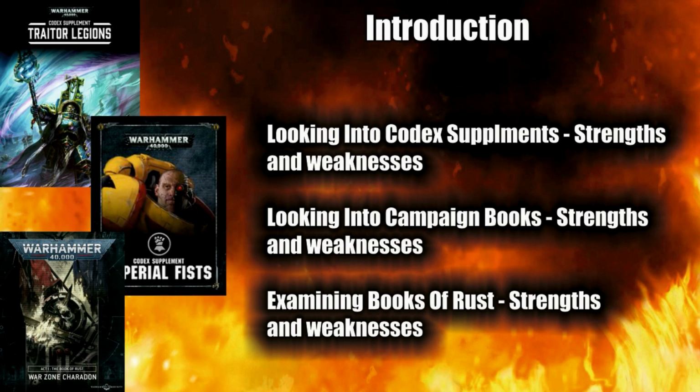Today I wanted to cover Codex supplements and campaign books. This mainly comes after the Book of Rust. The reason for this is the Book of Rust does a bit of an odd thing where it has supplements in it, but also has formations, and it is for many factions. I think the Book of Rust is getting a bit of a bad rep because of this.